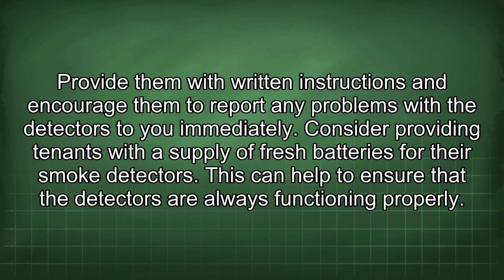Consider providing tenants with a supply of fresh batteries for their smoke detectors. This can help to ensure that the detectors are always functioning properly.